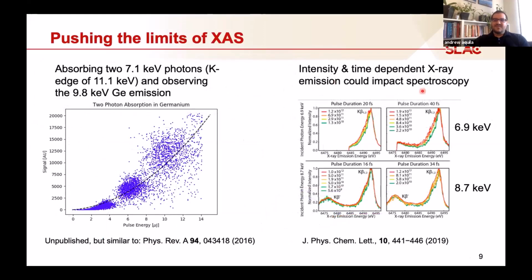There are some limits as well, and this is something that I've been working on for a little bit now. At the 100 nanometer focus at TXI, I was just looking at germanium, and a paper came out from Japan, that actually have multiple ones now, that they claimed they can actually do 2 photon absorption. So we figured we'd try it.